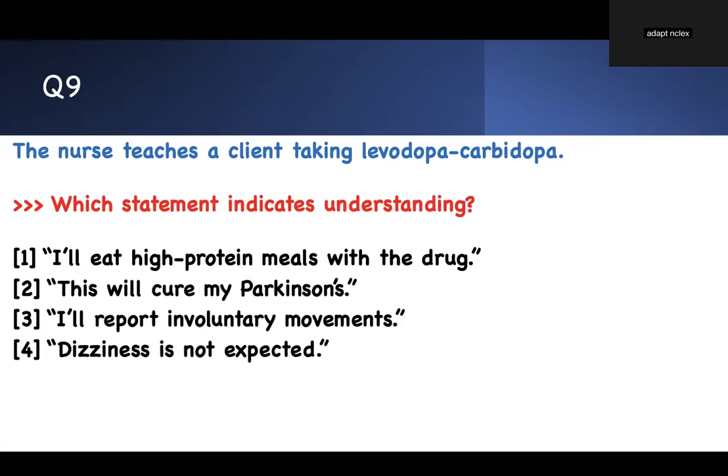Do you see the answer just there? Does the patient understand this medication? He said, I'll eat high protein meal with the drug. It's okay. Will cure my Parkinson. Do you think it will take care of it? I report involuntary movement. Do you see it there? Dizziness is expected. It's not expected. Do you think so? We all know dizziness is expected. Orthostatic hypotension is expected, right? Involuntary movement is what I call tardive dyskinesia, right? That is what is there.